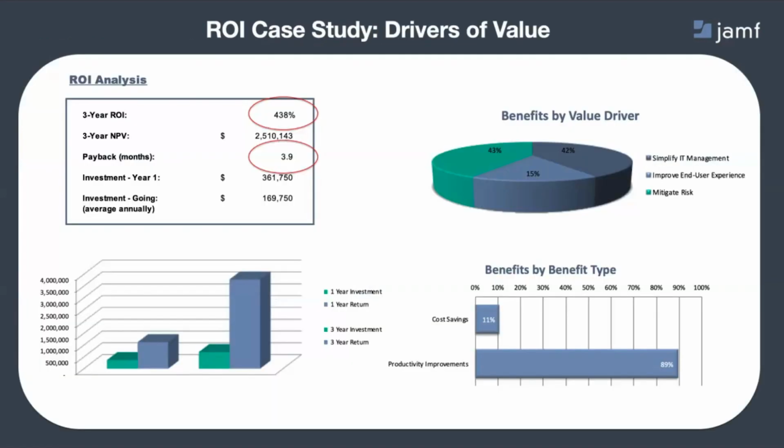Once we walked through all the assumptions and benefits with the internal team and customized the inputs and assumptions to align with their business, as well as turning off benefits that weren't applicable, we reviewed the ROI analysis. The overall ROI figures are strong at a 3.9-month payback period and a 438% 3-year ROI. The 3-year cumulative return is over $3 million.